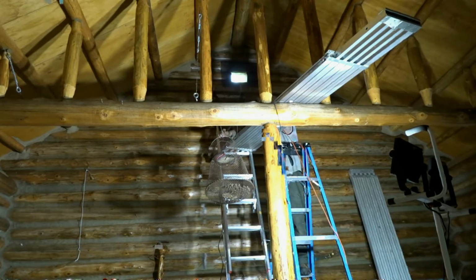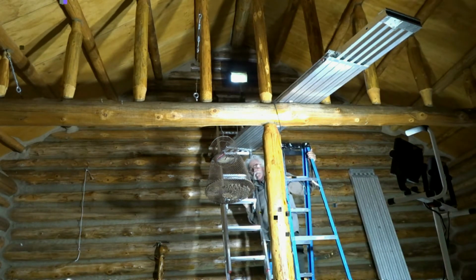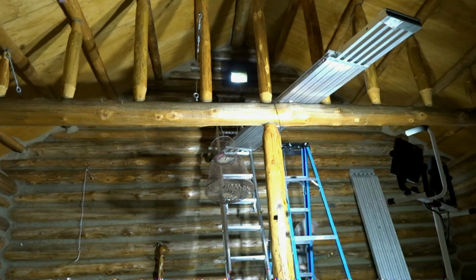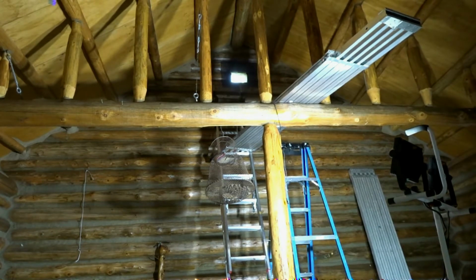Get this. Problem is now, I have to move everything. I have to move everything from this side to that side. So I'll see you on the other side of the cabin. Working good though.